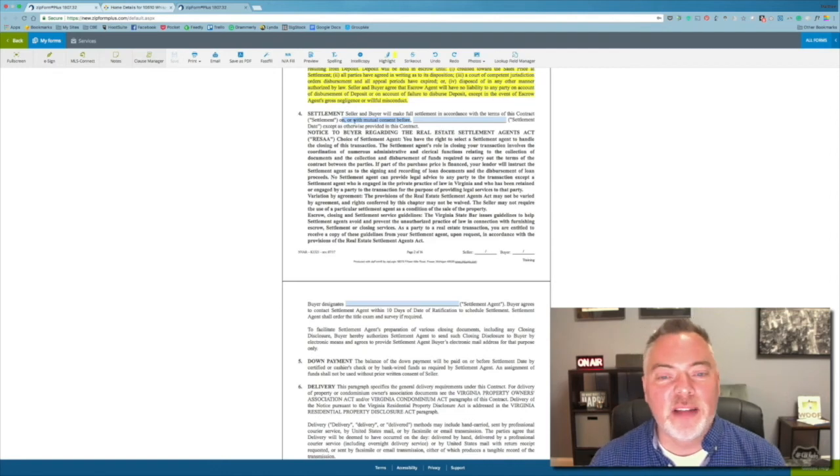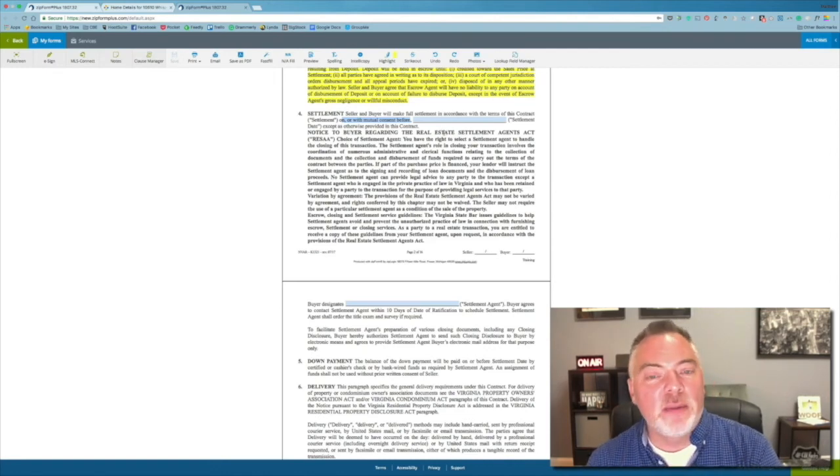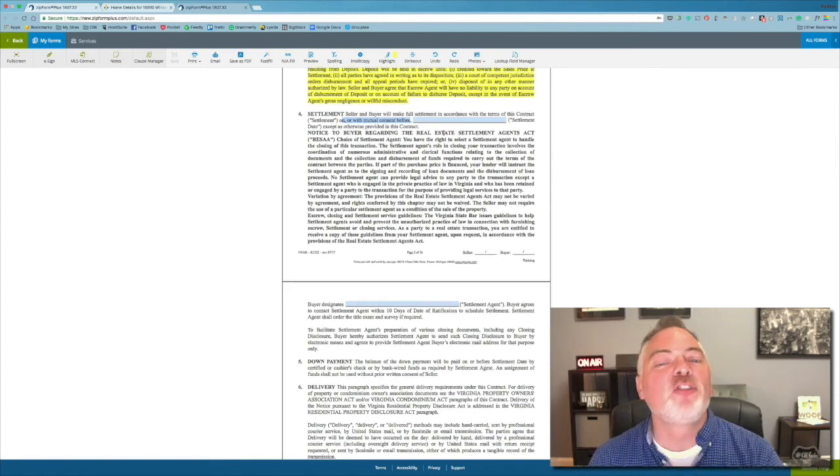But here, notice it's not calling for anything. There's no specific notice. It just needs to be mutual consent. That could be the acts of the parties, them both showing up. It should be an addendum if you're trying to hold them accountable for it.